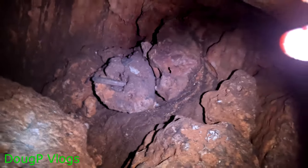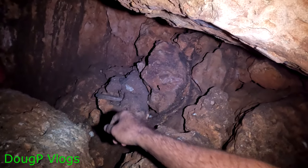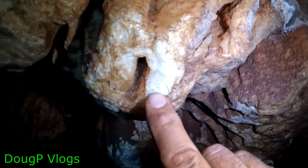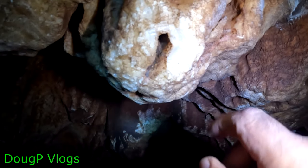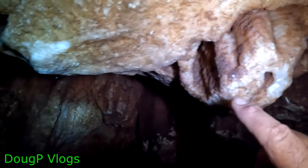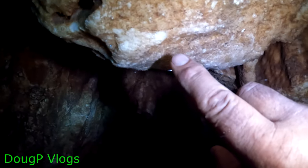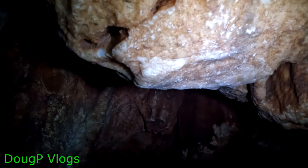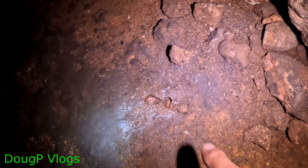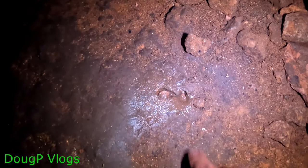Mayan pottery down here. See there. That's the quartz right there. Can you see it? Sparkling. Look, guys, there's actually water here. There is water here.